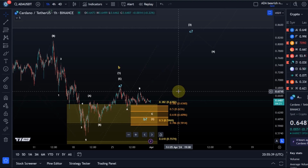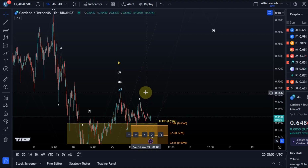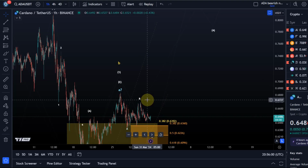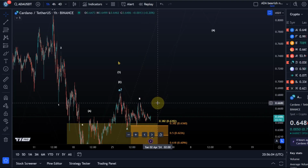But overall, because we're holding above support, I'd like to see upside continuation, maybe after another test of the orange support region. Then as soon as the low is in place, a break here above the last high at 66.9 cents, followed by a break above 68.4 cents, would confirm that a low has formed. First indication obviously would be a break above this 66.9 cent level, but I would need to really see more for full confirmation.